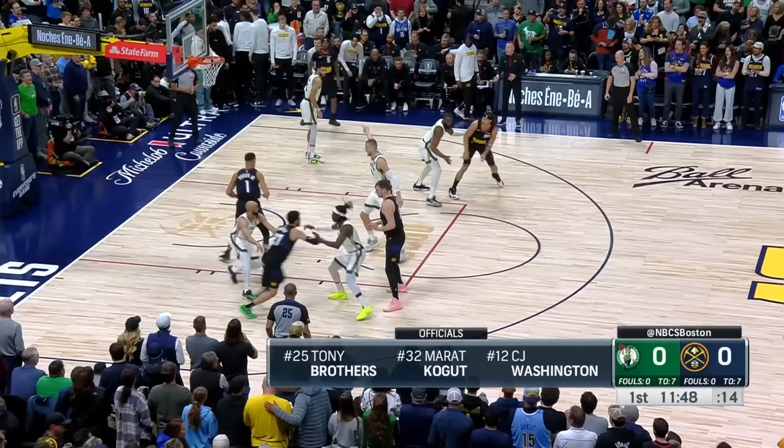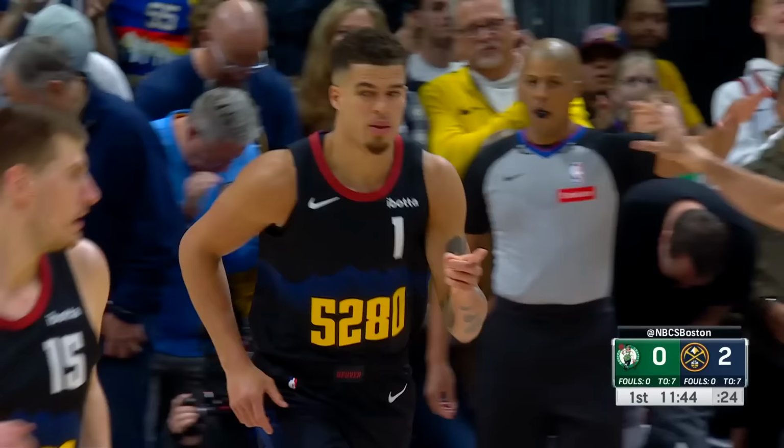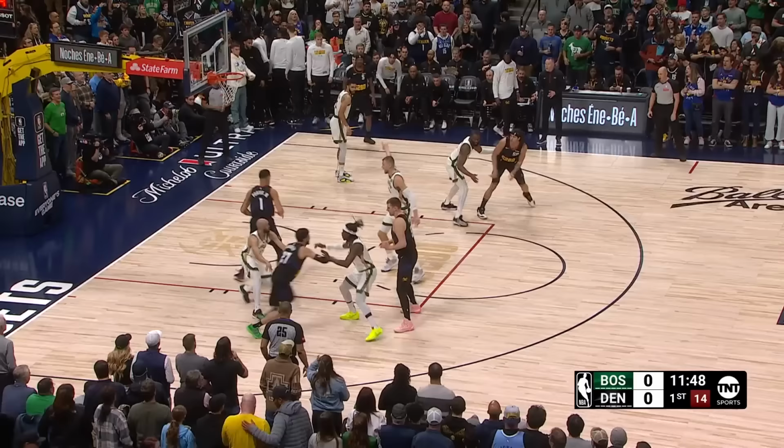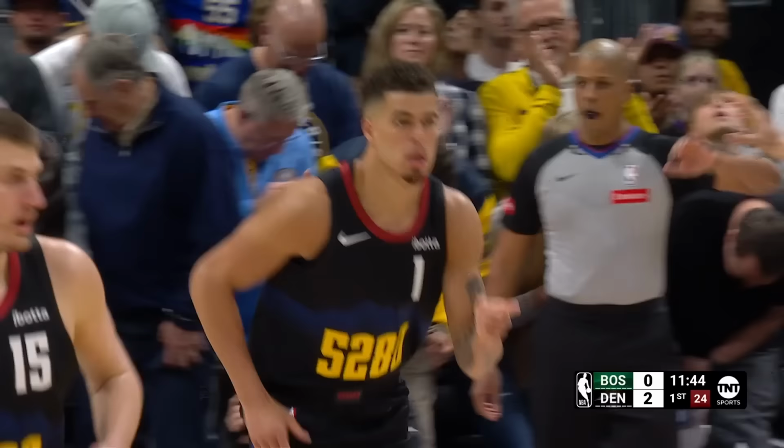Aaron Gordon on the bounce in for Michael Porter Jr., and the Nuggets on the board. It's really rare for the Celtics not to communicate. Springs free. Michael Porter Jr. gets the scoring started on a good pass.